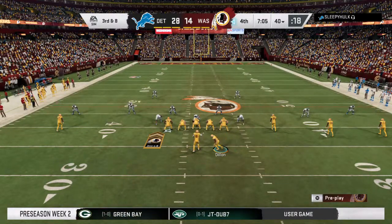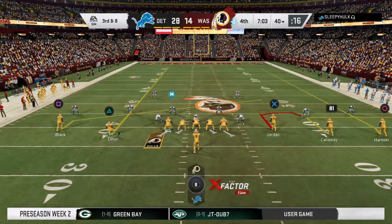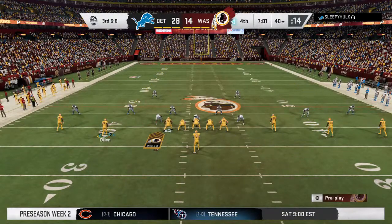Hey, go Mike 40. Mike 40. Watch the pass. Watch the pass. Check Mike 40. Check Mike 40.